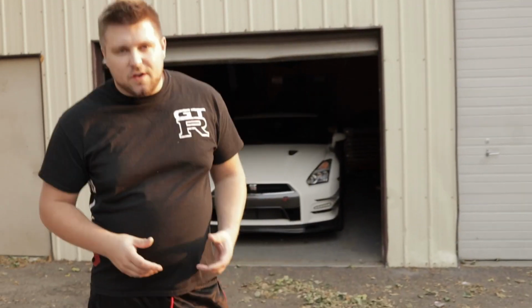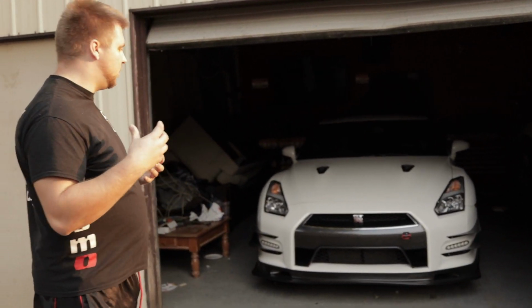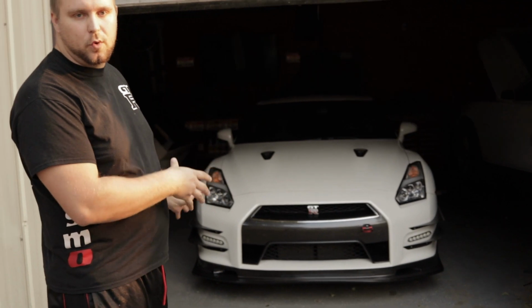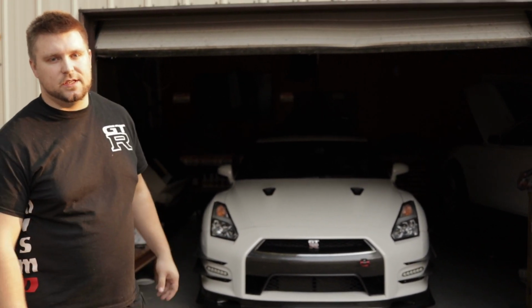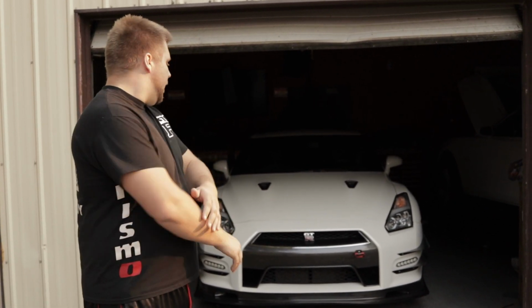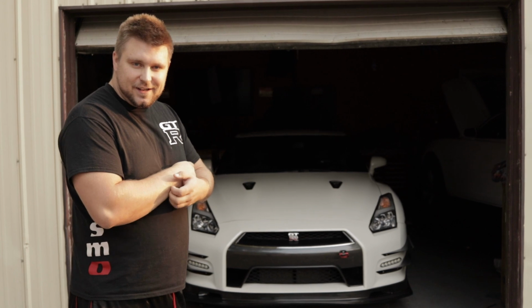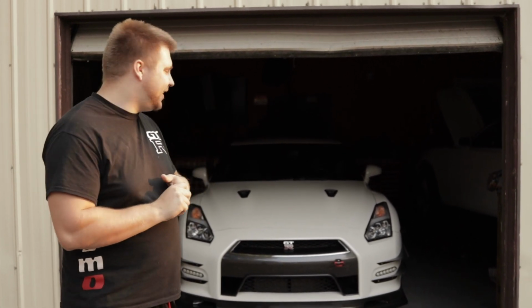So some earlier videos, I installed some side skirts on the Nissan GTR, and so we're going to be preparing the Nissan GTR to go to Boise, which is 4 hours from where I live. This is going to be the longest drive that my Nissan GTR has been on since I had it. I'm on a base map, so I'm not sure how it's going to handle, how it's going to go, but we're keeping our fingers crossed that we make it there.